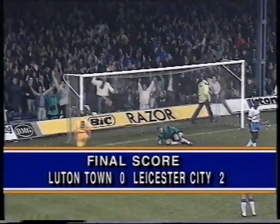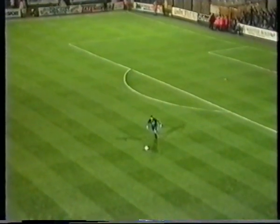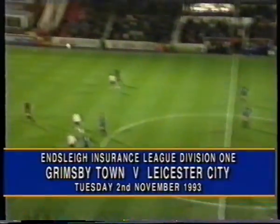The reward for City's fourth away win of the season was a place in the top two. It meant Brown Little's men kicked off the month of November in their highest position of the season. Not surprisingly, there were no changes for the Tuesday night trip to Grimsby.